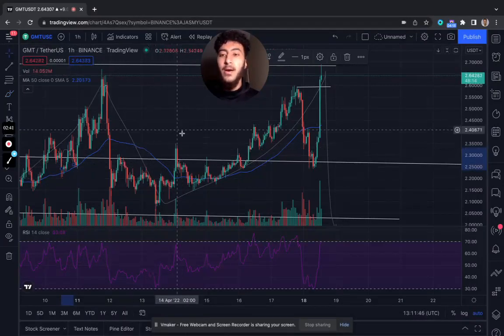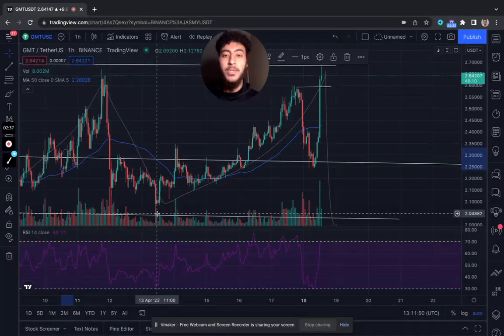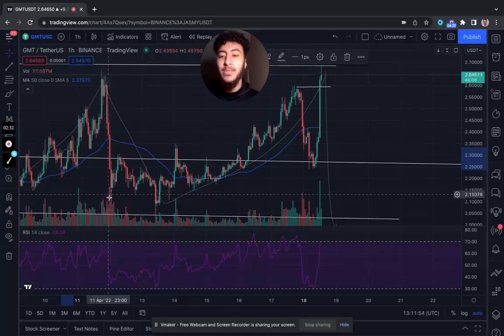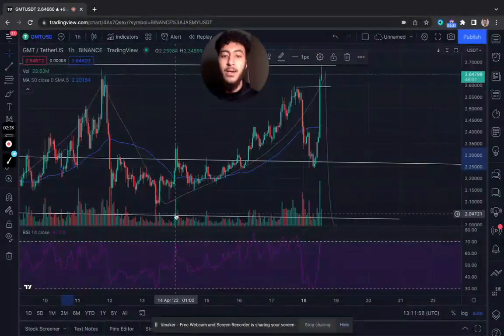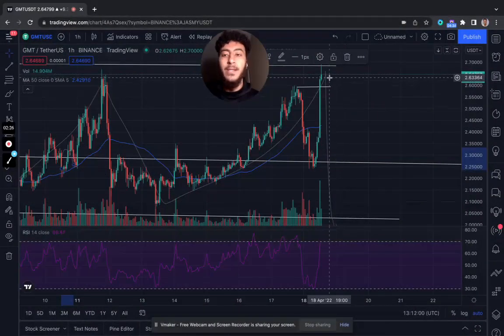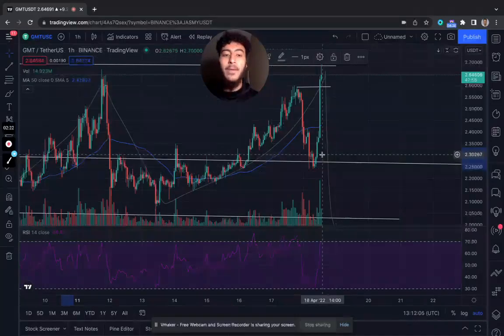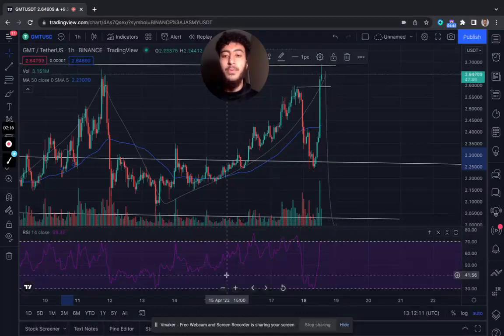And you can see that in the last several days, we created a level of support as well at 2.04, which is very critical because we went down there several times. You can see the wicks, and we saw a lot of rejections happening for GMT at that level. So I would recommend, like I stated, to wait for GMT a little bit. If you want to get into the project, I would recommend to wait for these levels at 2.27 and also 2.02, as I believe these will be the premium pricing.